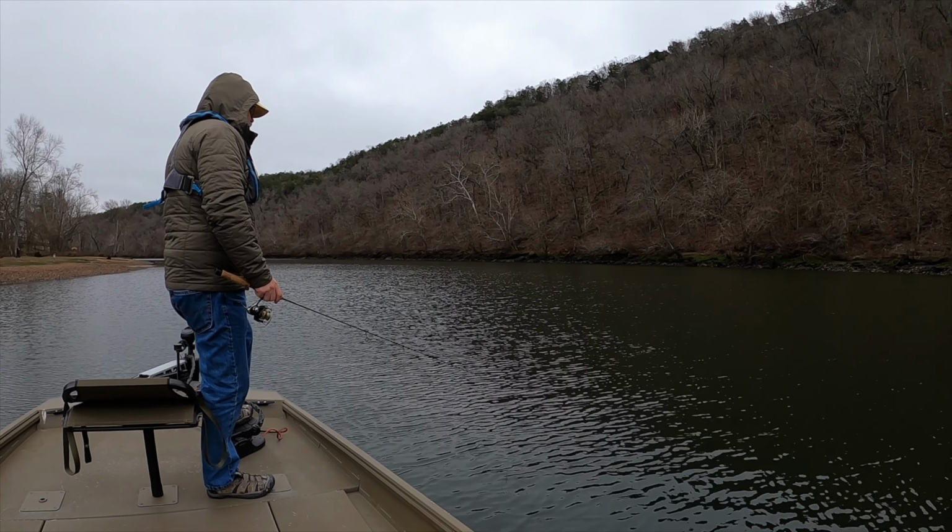Oh my gosh, there's a really big fish over here. I mean, he is big. I don't know what it is, brown or rainbow. Come on. He kind of went down. It's not him. This fish was like a couple feet long.